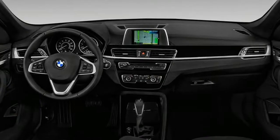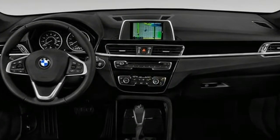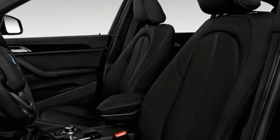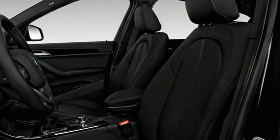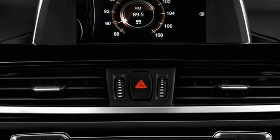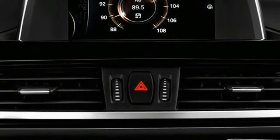It's fun sitting behind the wheel of an X1, thanks to its responsive steering, powerful brakes, and predictable body movements. A few performance upgrades are available if you want a more athletic SUV. These include all-wheel drive, an M-Sport suspension system, and run-flat tires.